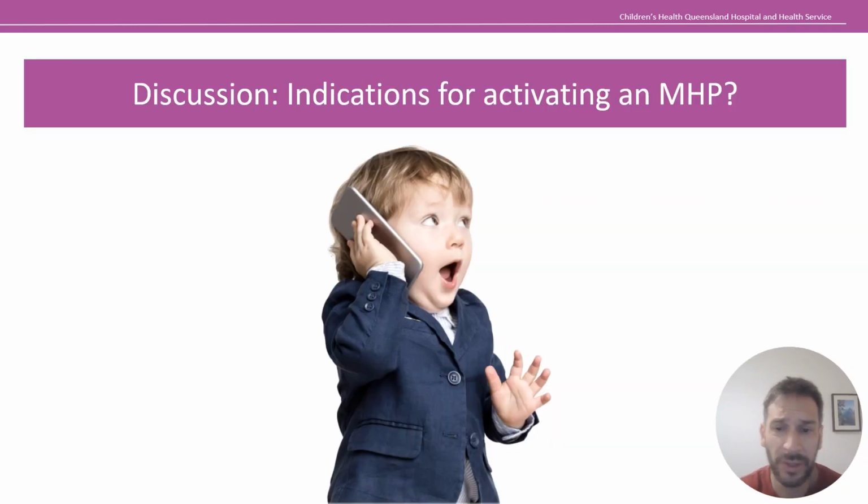So we need to also think about how to activate a massive hemorrhage protocol and why we would do so. If we think about the protocol within the hospital that you work with, there are a variety of different triggers, but the traditional one in children would be: if you are thinking you're going to need or have given more than 40 milliliters per kilo of blood or fluid, if you are anticipating a transfusion of greater than 50% total blood volume in 3 hours, or a transfusion of greater than 100% total blood volume in 24 hours.